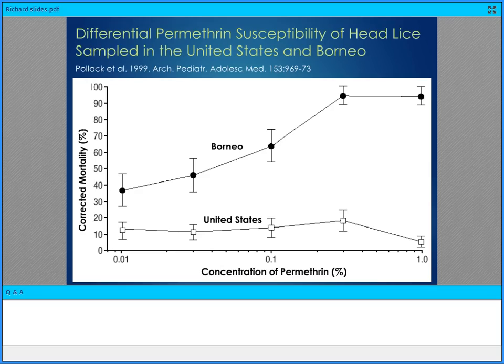The notion of resistance by head lice to the standard treatments is nothing new. I published findings on this issue more than 15 years ago. The recent findings are certainly interesting, but they shouldn't be surprising or cause alarm.